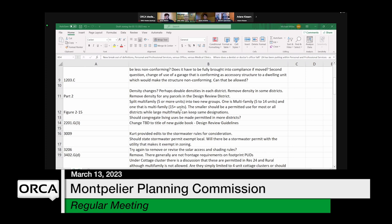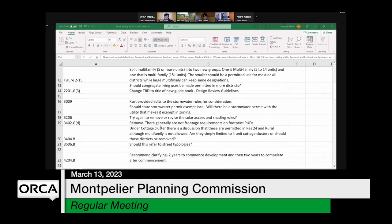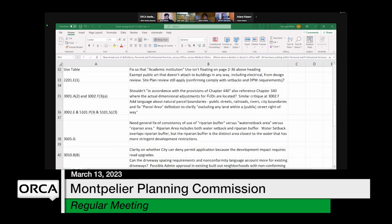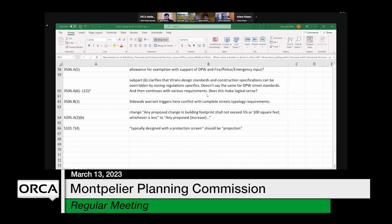And these are all things we'll go through each one of. When we've got this all pulled together, we'll go through each one of these individually and make a decision as to whether or not we'll keep it on the list that will eventually get warned for public hearing. And then we can add in whatever else you guys have. And so you'll see the list. It's a fairly decent sized list at this point. Most of these are typos, mislabels. A couple of them are more significant.